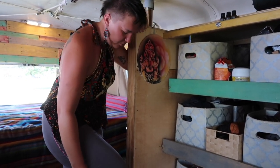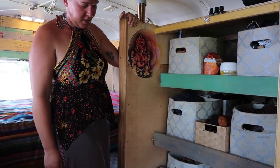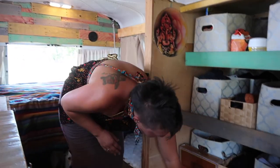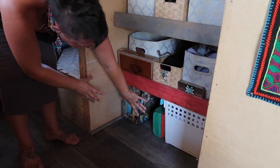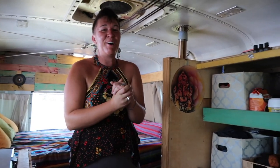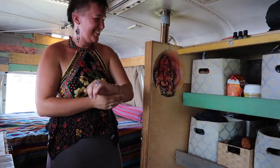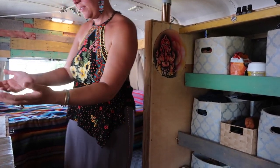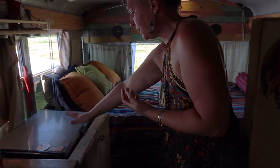And then right here, we use a bungee cord when we're driving in order to keep our stove that sits here and anything else from flying out this way. Because that has also happened. Lots of learning of the things that fly out when you're driving. So yeah, that kind of leads us to over here, our fridge.